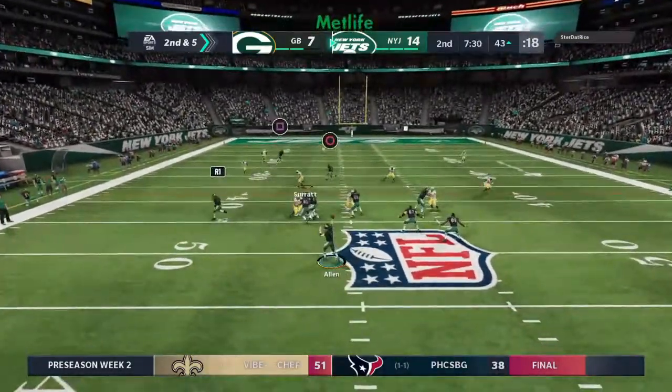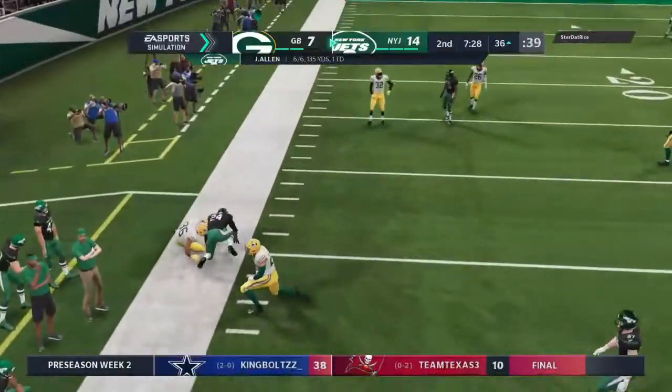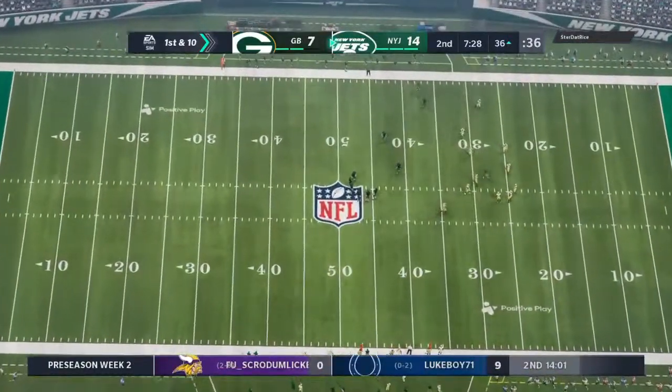Allen off the play fake. He's going to find his running back. It's complete. And he'll go out of bounds after taking it a little further down inside the 40. 7 yards there and a first down.